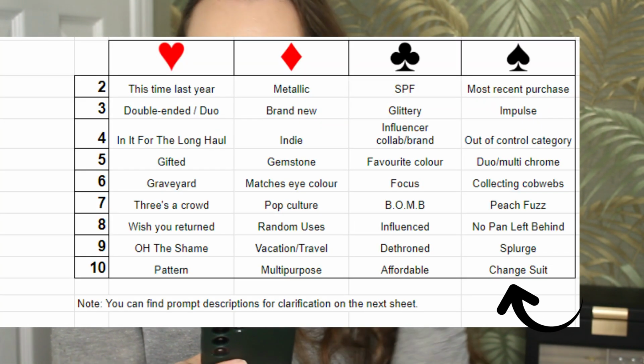This is the 10 of Spades. The 10 of Spades says change suit, so I can choose clubs, diamonds, or hearts, but have to stay in the 10. So the 10 of Hearts is pattern, 10 of Diamonds is a multi-purpose product, and the 10 of Clubs is an affordable product. Affordable, multi-purpose, or pattern. Okay, none of the things I have set aside would really work for those. Alright, I'm going to go with the 10 of Clubs, affordable.